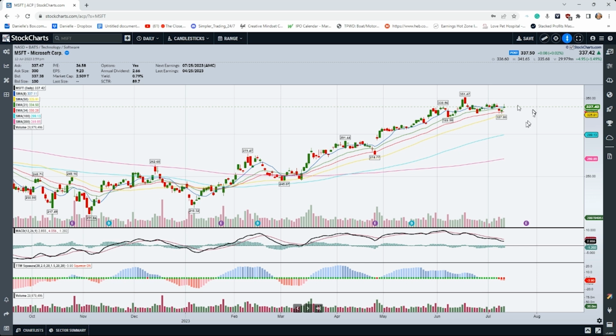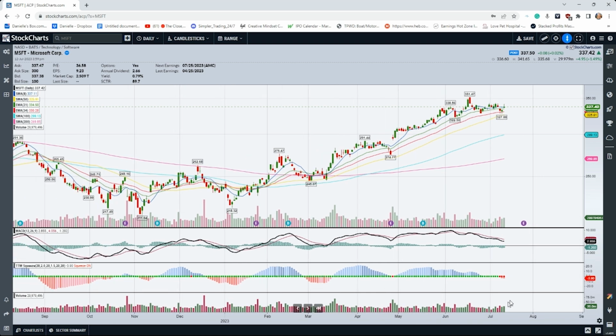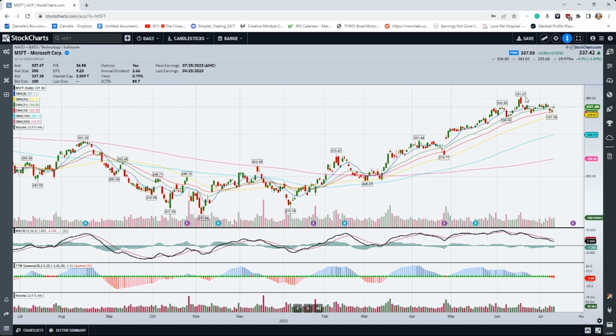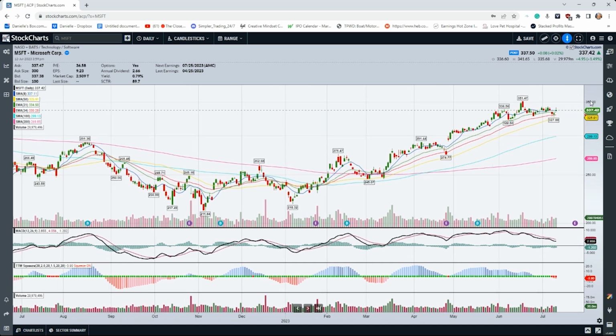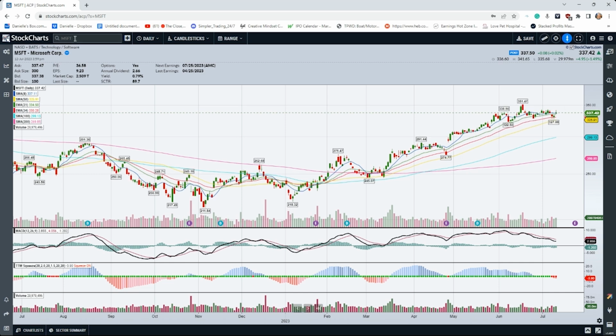I also do hold the shares, and Microsoft is one of my top portfolio picks in my long-term stock portfolio. So like this one, definitely up into 350. And then after that, onwards and upwards to 365.